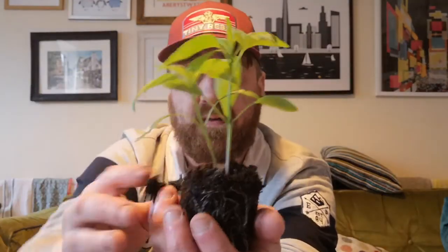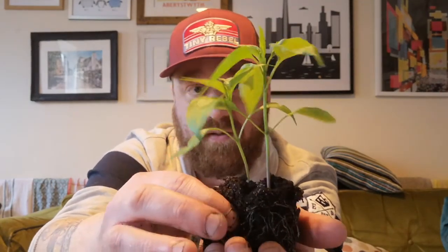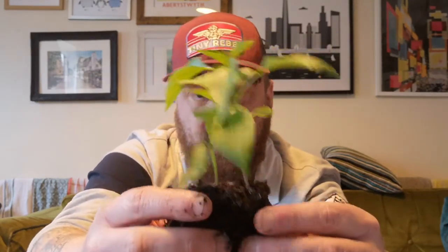There you go. Oh, it actually got a really good root. See the roots on it already? So you're just holding it like that, you see? And if you can see, there are quite a lot of roots on there already. So what you want to do is just pick them apart. Try and be a bit gentle, but you don't have to be mega gentle with them.